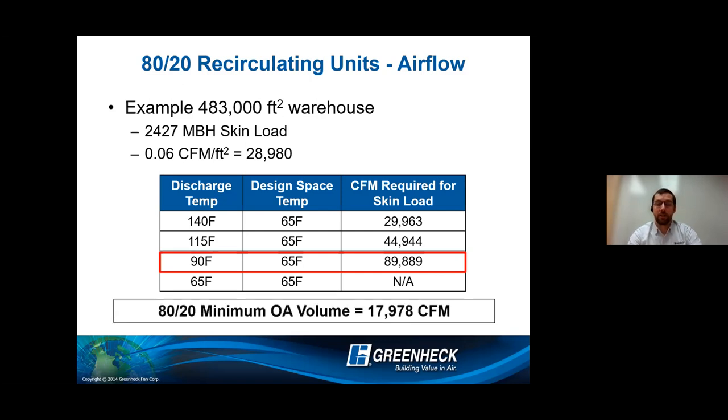So in this situation, our minimum outside air is around 18,000 CFM here. In that situation, we're able to control that outside air and dial it right in to what we need for minimum. And then in unoccupied times, we can cut that airflow back to 20% outside air for some energy cost savings there on the gas heating side.